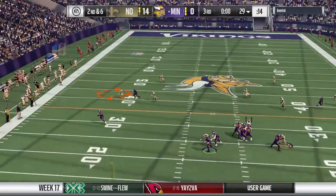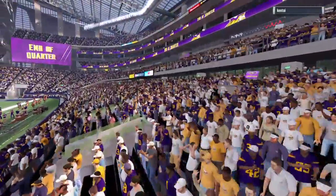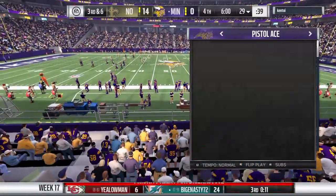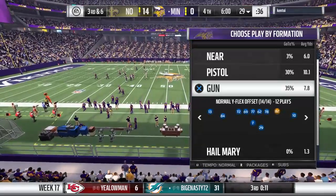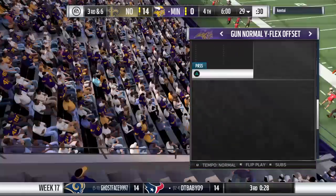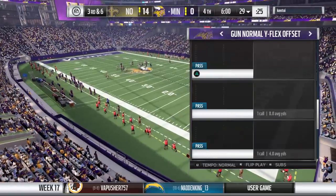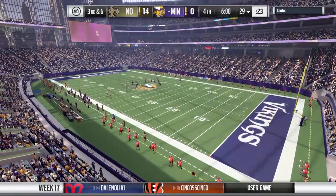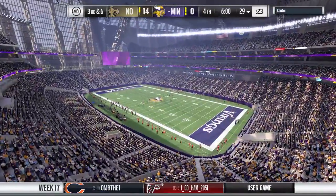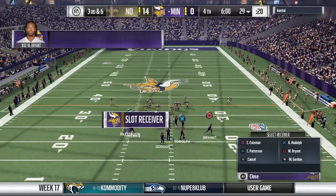Now a second down throw for Winston, and his throw here is incomplete. Back now at beautiful new U.S. Bank Stadium. It's the Vikings in possession of the football, but they need some points. They're trailing here to start the fourth. So a second down incompletion now brings up third down.